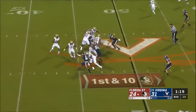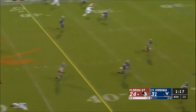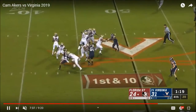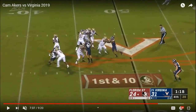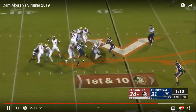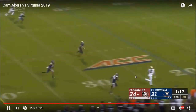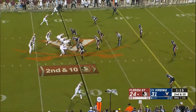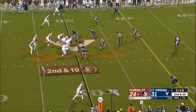Looks like we got one more drive here. Nice blitz pickup. Good use of the angle as well. Like how he pushes this guy away. That's actually a really nice angle here by the defender to attack this corner and get pretty good bend around the end. But Akers is right there to pick him up and redirect. It almost led to a touchdown were it a more accurate throw.